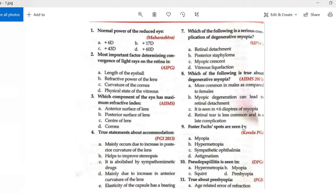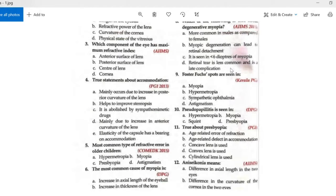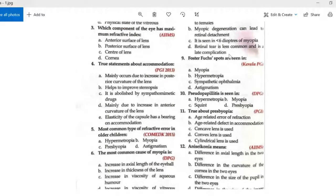Okay. True about presbyopia. This is a problem with the accommodation. So here we have age-related defect in accommodation. The problem is with the lens, the elasticity of the lens capsule, and with the cortex of the lens. The lens can't change its shape and can't increase its refractive power. Therefore, we have presbyopia.